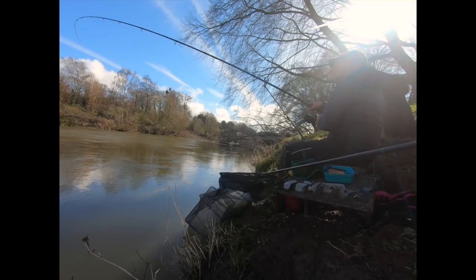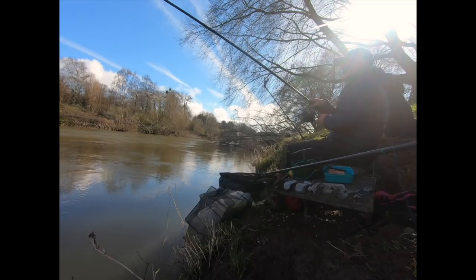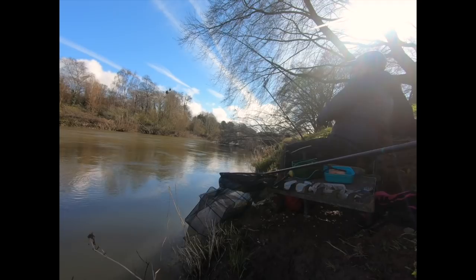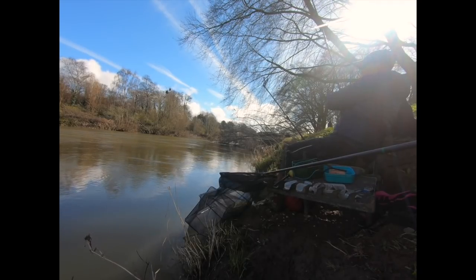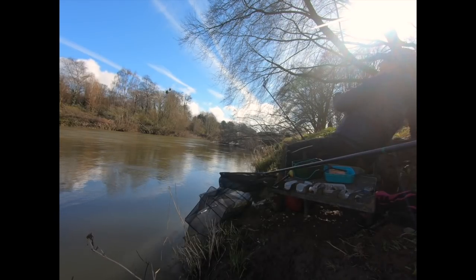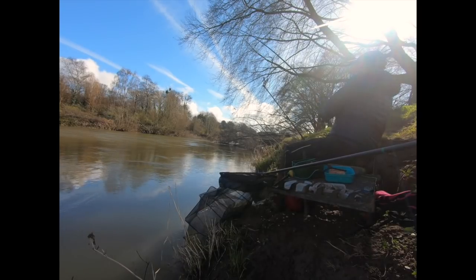Well, I've been fishing a couple of hours now, and I've had a great couple of hours on this meat feeder. Barbel, chub. I've had some problems with snags. There's a lot of snags out there, whether it's snags that have moved in with the floods or just that we don't normally fish from this position, so that could well be it. But I have lost a couple of fish to snags, but it's been great. It's just slowed up a little bit now.